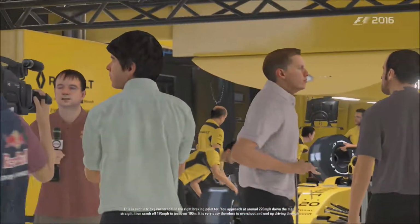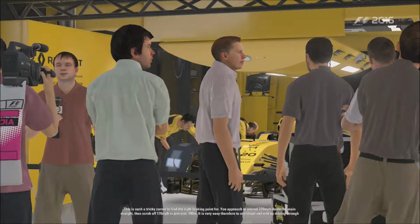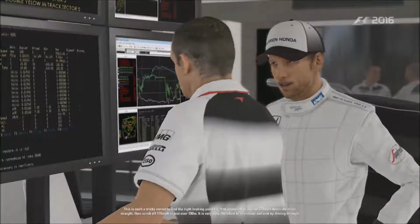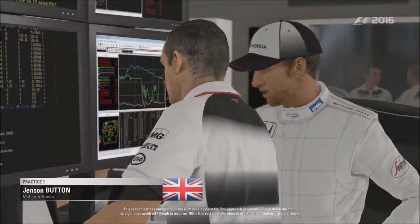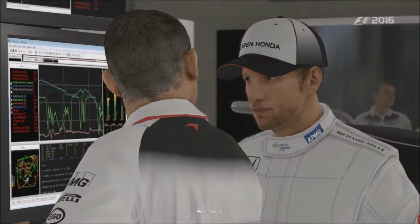This is such a tricky corner to find the right braking point for. You approach it around 220 miles per hour down the main straight, then scrub off 170 miles per hour in just over 100 metres. It's very easy, therefore, to overshoot and end up driving through the escape road.